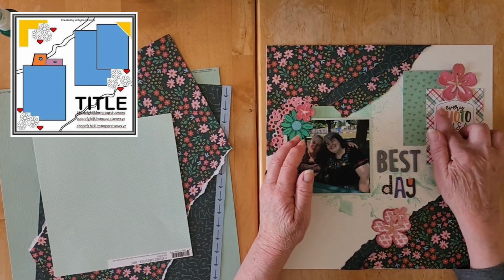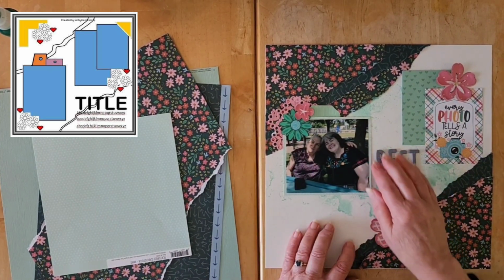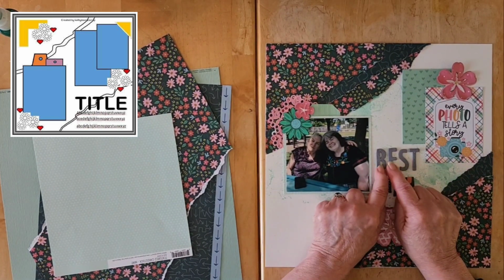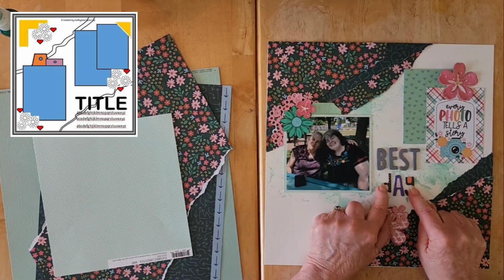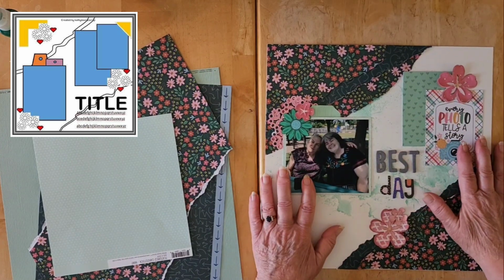Now, just that on its own could have been the title, but I did want to get some alphas and sort of some words in here as well. So I went with, this has been sitting in one of my bowls on my desk forever, and it is from the No Limits, the Cocoa Vanilla No Limits. So Best, and then the Vicki Boutin thickers here, Day. So I got that down, and as I said, it sort of bridges it a little bit.